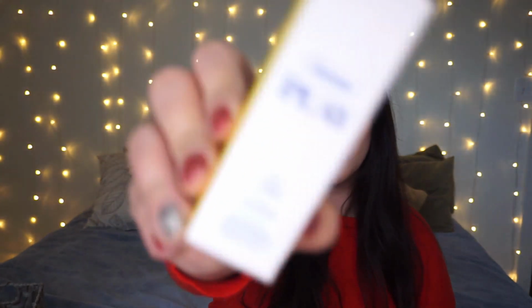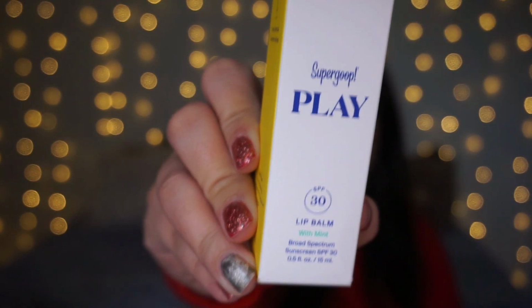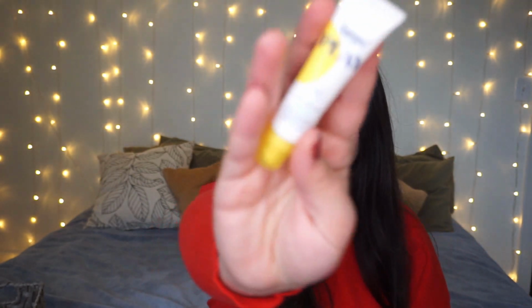So another SPF item is this guy here. I haven't even opened this yet. This is the Supergoop Play SPF 30 Lip Balm with mint. I opted for the mint one because I just like the way mint feels and smells on my lips. I haven't opened this. I'm assuming it just comes in a squeeze tube. Yeah, it's just a little squeeze tube guy. The packaging is super cute on it. Matches everything else in the Supergoop line. So I'm excited to eventually use this guy.